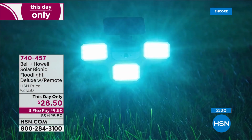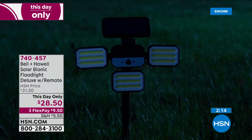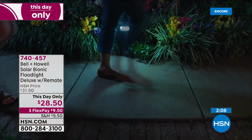That's right. Obviously they know something about lighting. But what's cool about these lights is that you've got 3 separate panels. Remember, each one of these panels has 36 separate elements on it. So if you're using these, let's say I was talking earlier about putting it on the corner of a house.